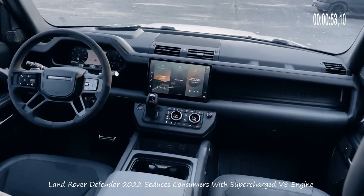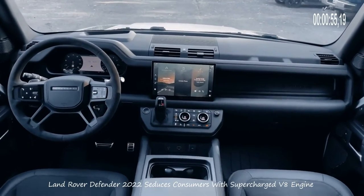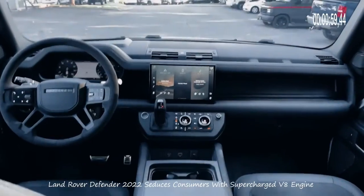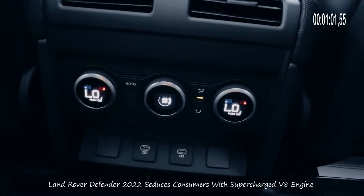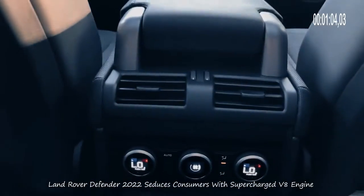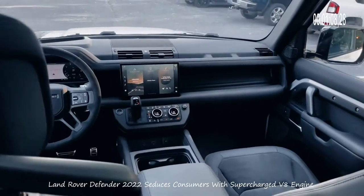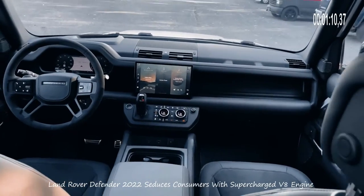One example is if the Defender accelerates straight on the highway, it can accelerate from 0 to 100 km per hour in less than 5 seconds. While shrewdness in off-road terrain is capitalized by 625 Nm of torque, which is channeled through to all wheels via an 8-speed automatic transmission.